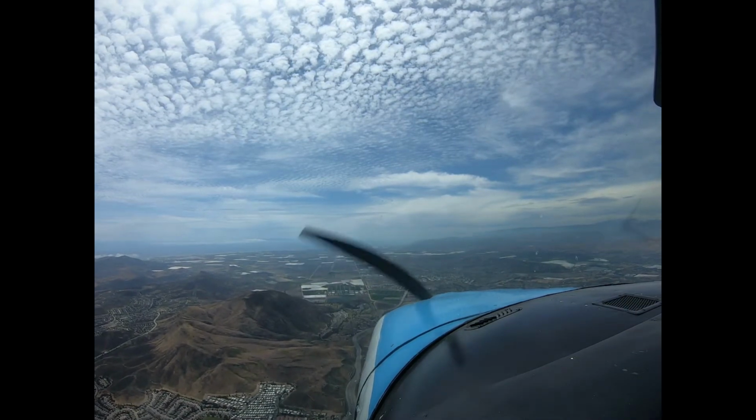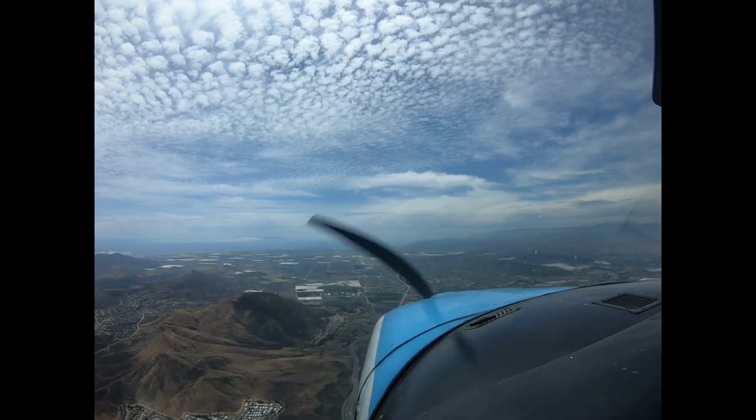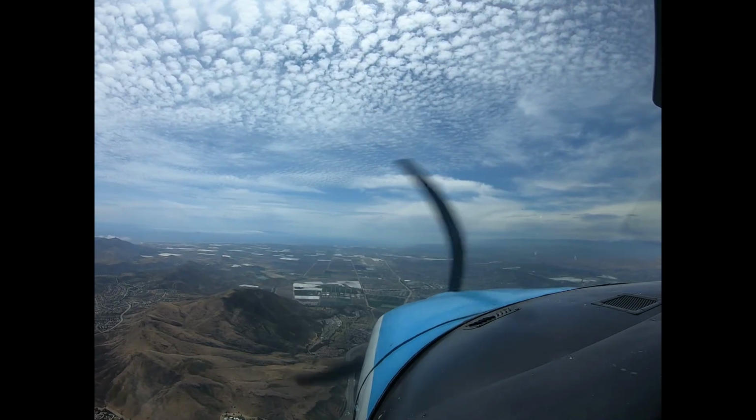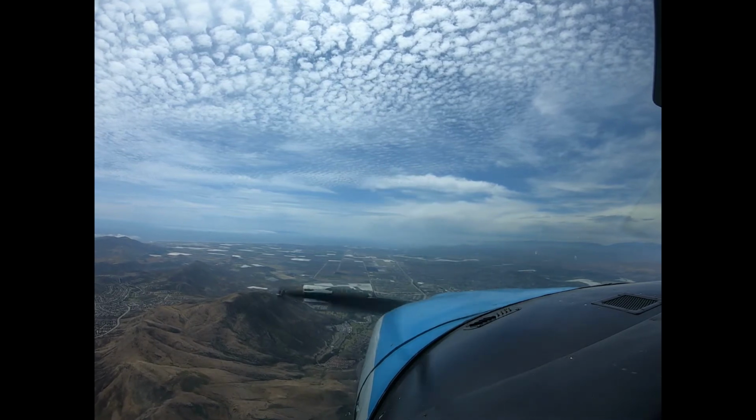27 Romeo, turn right heading 080. Okay, 080, right turn, 27 Romeo. We'll watch him. All right, let's descend. November 974 Tango Alpha, Magoo approach, Camarillo reporting Romeo, VFR, descend at pilot's discretion.